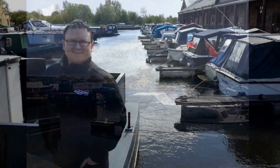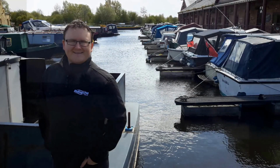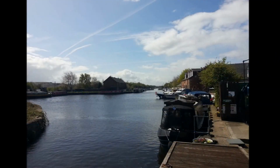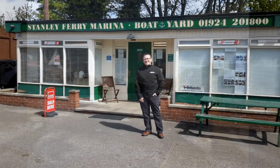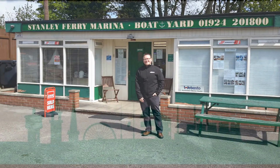You do a pint at the top. You're ready for a drink. But it's more fun than driving, isn't it? Absolutely. And you see things from a different angle as well. A lot of the canals run parallel to roads, but you see things from a completely different aspect. You see the same trees, but you're seeing it from a different direction. And the scenery is all slightly different, but exactly the same.